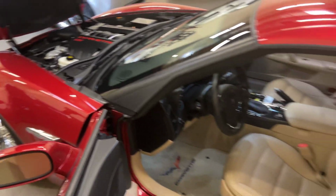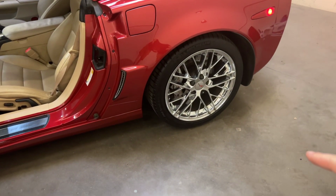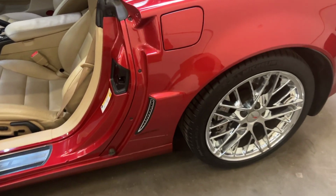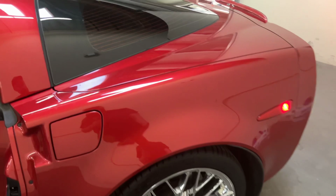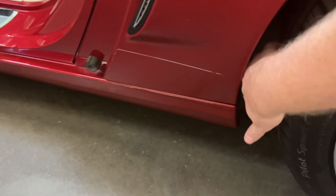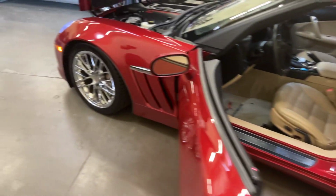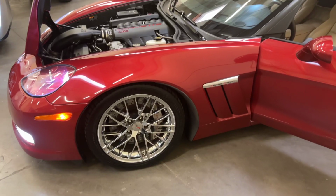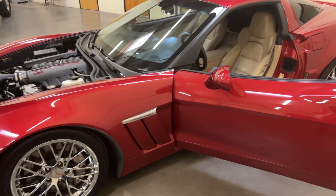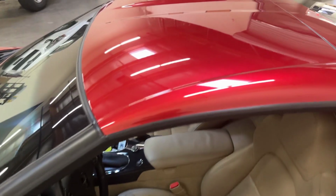Shut it off. The car is on Michelin Pilot Super Sports, I think, or Pilot Sport all season, so AS3s. These tires look like new on this car. Like new, no signs of dry rotting, which is common on vets because a lot of people don't drive them every day. But other than that, that's pretty much the whole car. I'll show you the roof. May have forgotten that.